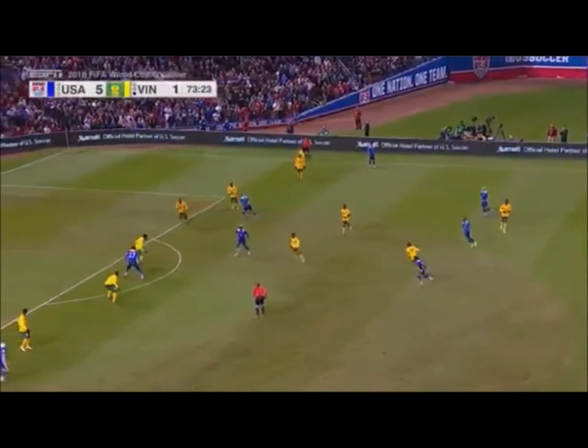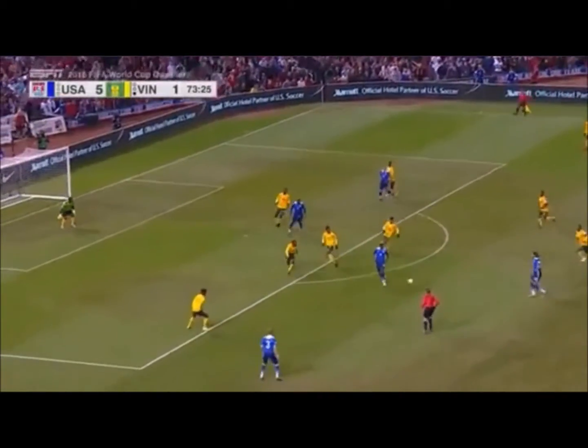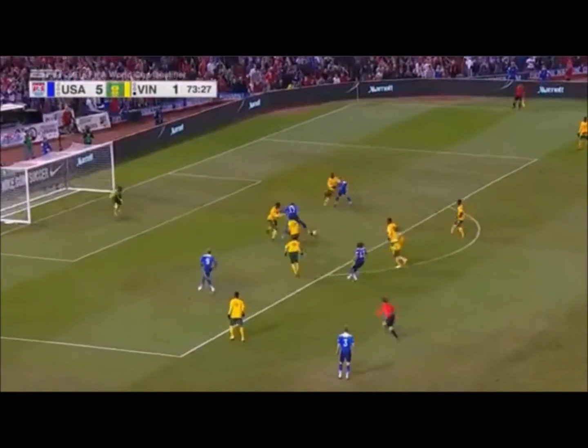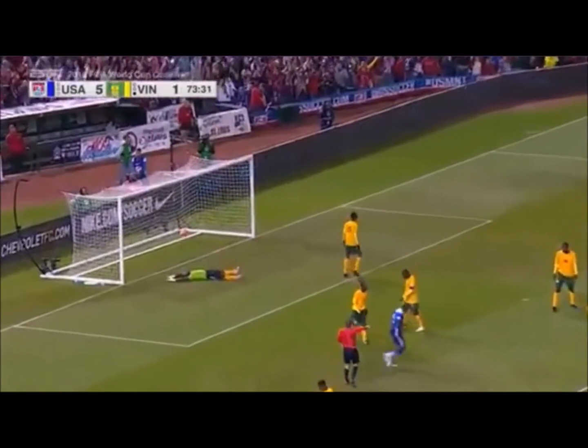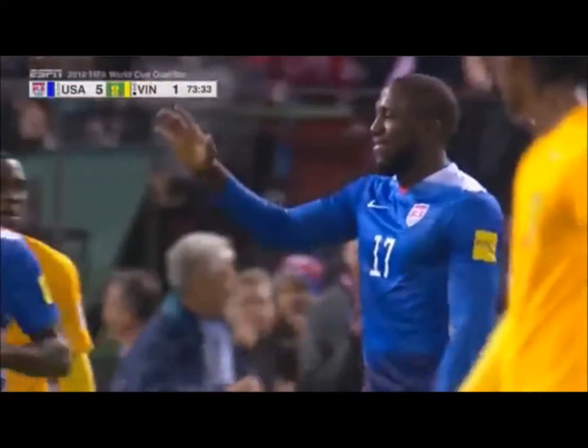The US saved the best till last. More fantastic passing from the United States led to Jozy Altidore scoring their 6th goal in the 74th minute. The final score was the United States 6, St. Vincent and the Grenadines 1.